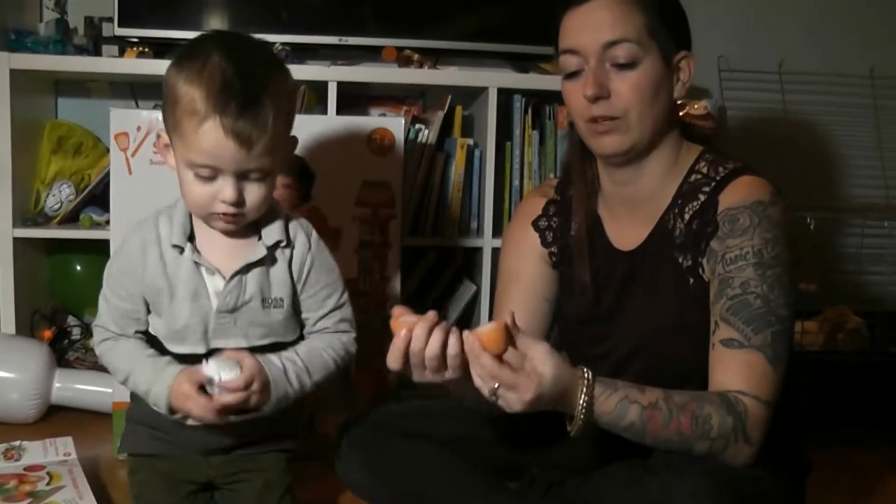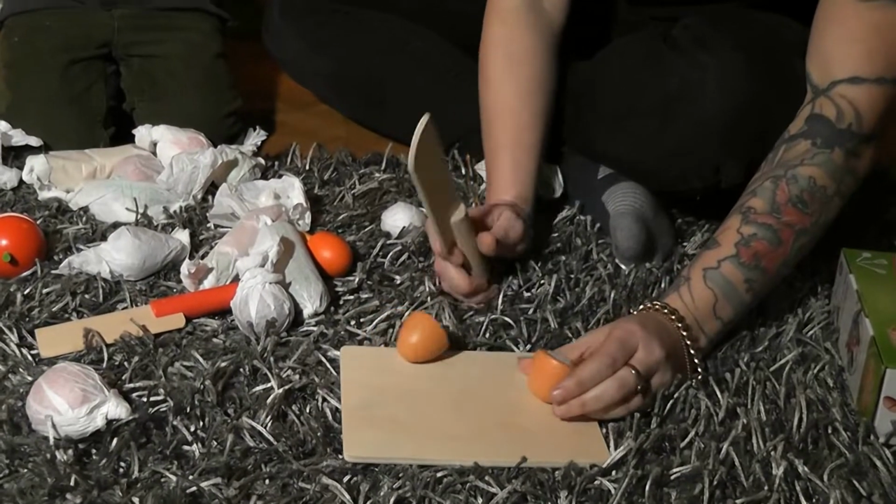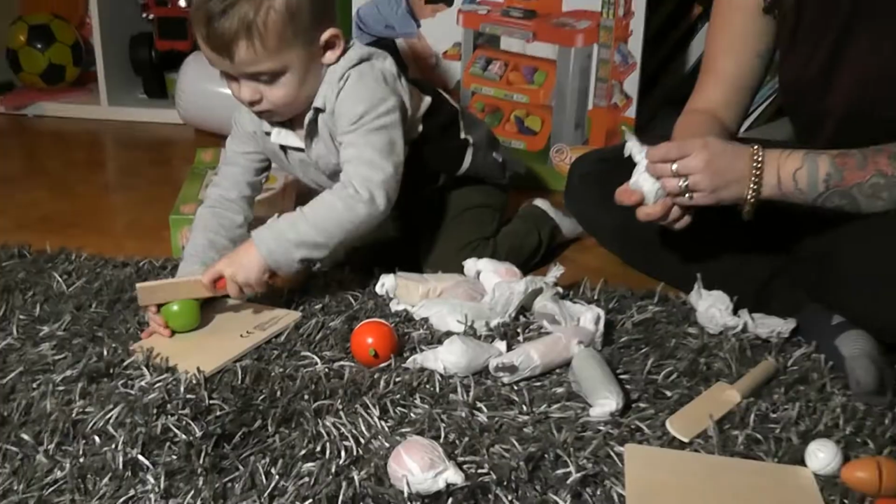They have little Velcro things, so when they cut it with their knives, it'll open up. Let's see if it works. It didn't work! It works!